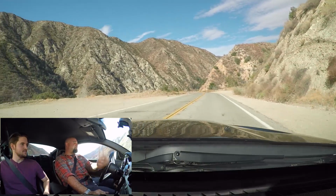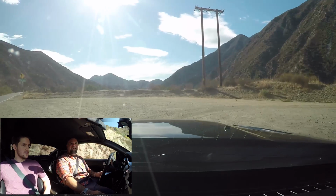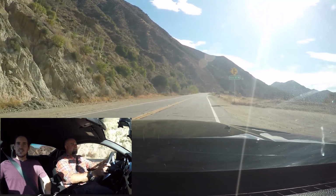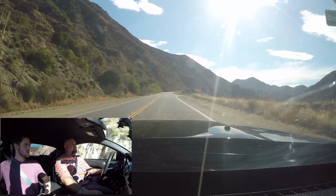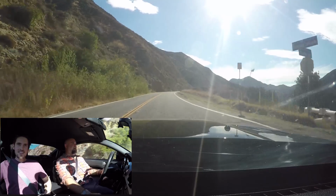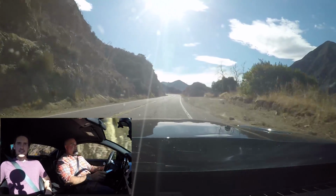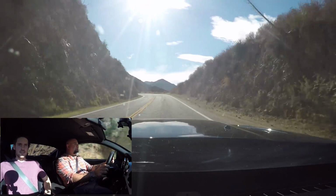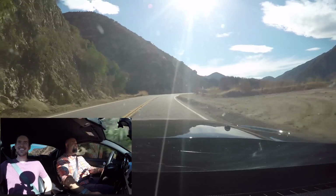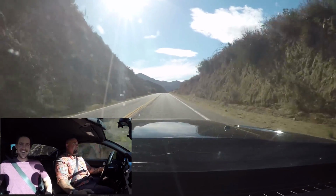All right, let's see how it is up the hill on power. Jeez, listen, that sounds so cool. That's something you don't get with the centrifugal type blowers. No, you get that hissing. Yeah. Wow, listen to that. That's a mean motherfucker, this thing. It's fun. Yeah, it's a lot of fun from this seat.